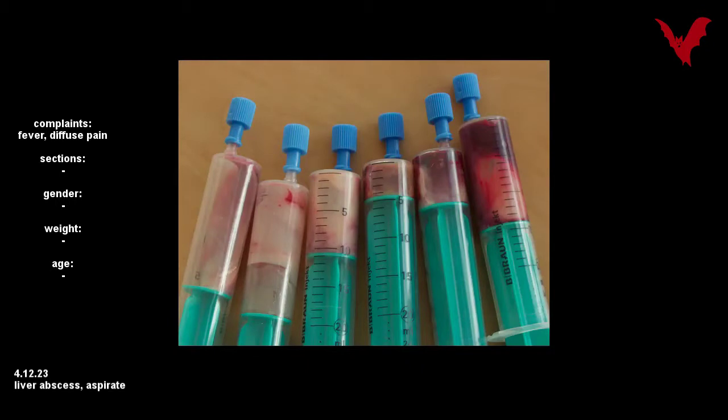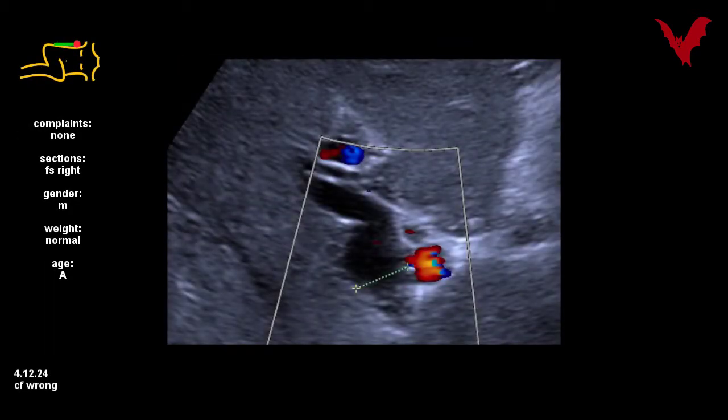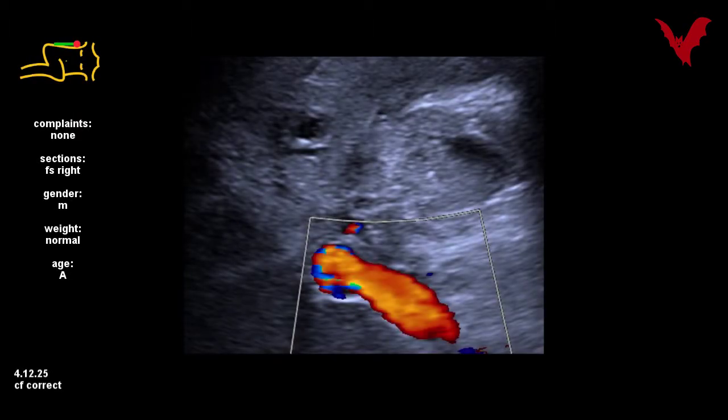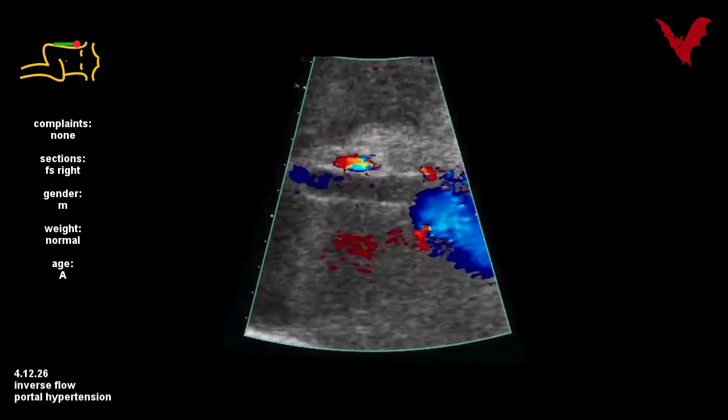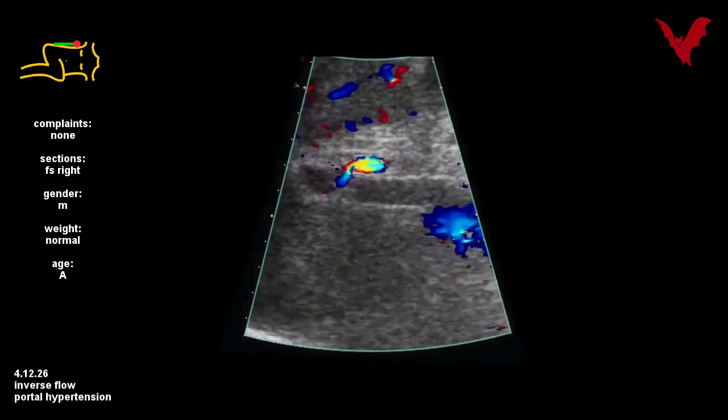Pus was extracted by interventional US and sent to bacteriological analysis in case 23. A seemingly unperfused vena porta is shown in CF in 24. And in the same case, with a more sensitive CF in 25, a normal perfusion is clearly demonstrated. In 26, a portal hypertension in liver cirrhosis is demonstrated.